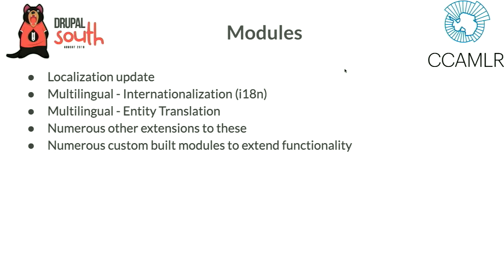I'm not going to go into full depth about the modules, but this is just a brief list of the modules that are used to do translation on the websites. Obviously we have Localization Update to improve the localization. We have the multilingual internationalization, multilingual entity translation, and we have numerous other extensions for these, as well as numerous custom built modules. As I said, I'm not going to go into full detail on these, but this is what we use to achieve our goals.